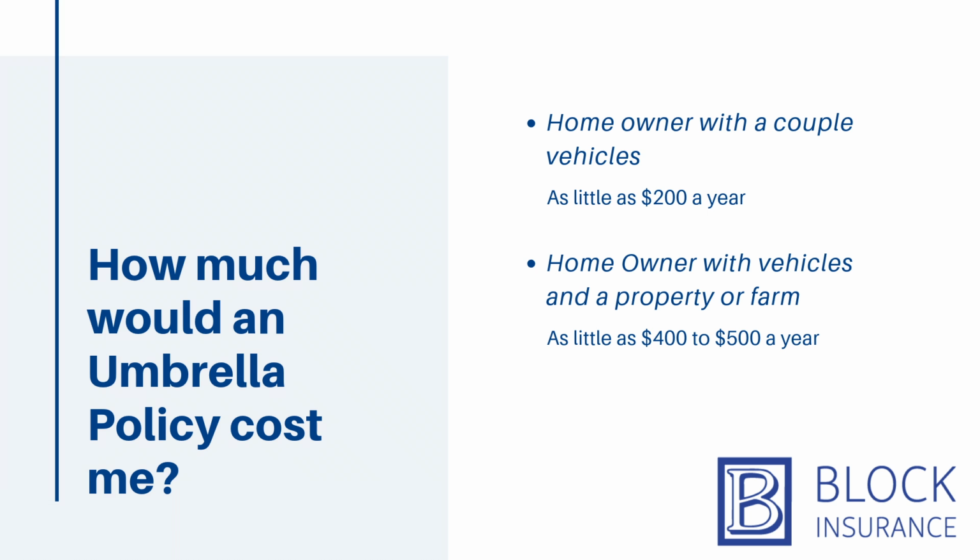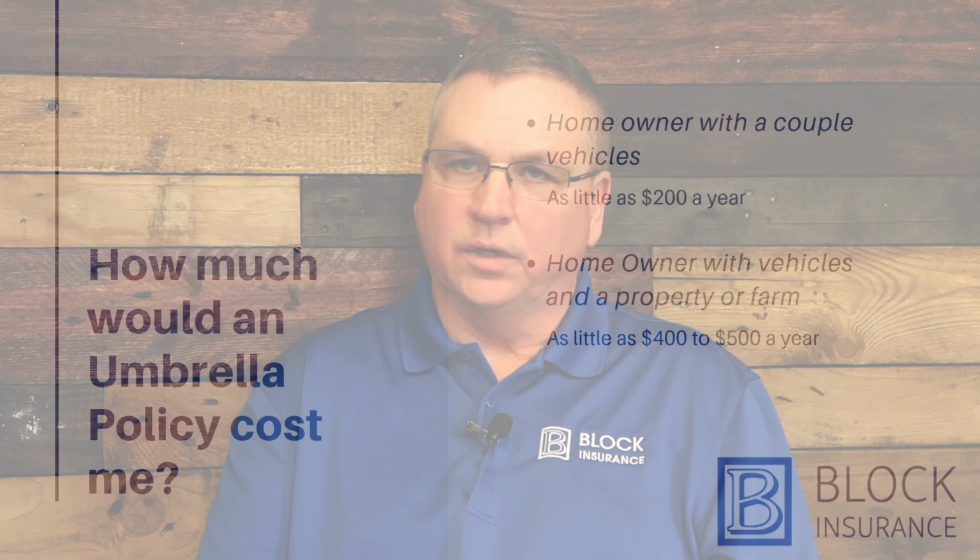Well, it's very, very reasonable. With an auto or home, a couple cars and just your home, you can be as little as a couple hundred dollars a year. With having a farm, along with your auto, it could be maybe $400 or $500, but it's a small investment for security.